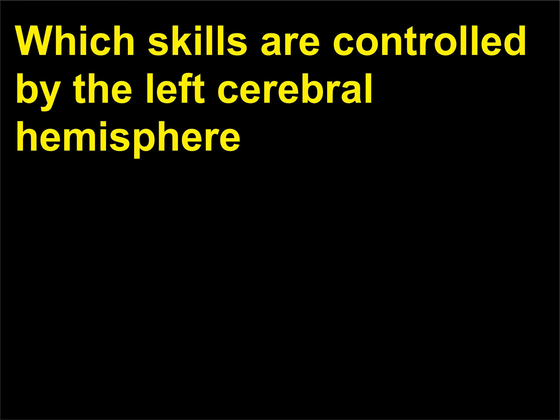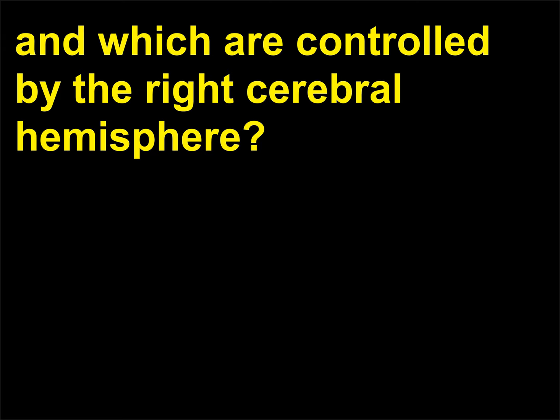Which skills are controlled by the left cerebral hemisphere? And which are controlled by the right cerebral hemisphere?